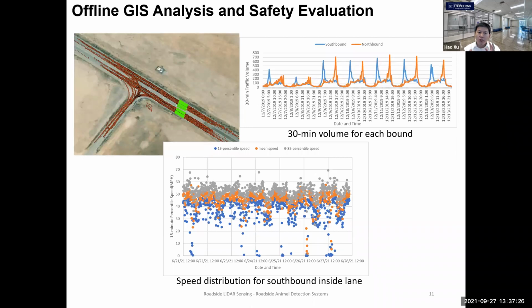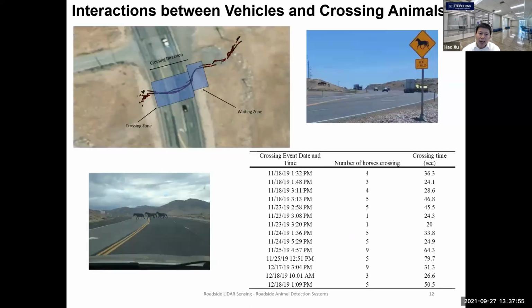Although we deployed the LiDAR sensor and the trailer at the rural roadside for animal detection, the system provides 24-hour, 7 days all traffic information, including volume, speeds, acceleration, deceleration, and even headways between all the vehicles. So that can be an additional information asset for agencies. And when we know all the vehicles' movement anytime, if there is a horse or deer or animal crossing this rural highway, the system immediately knows that and can also record the before-after vehicle behavior.